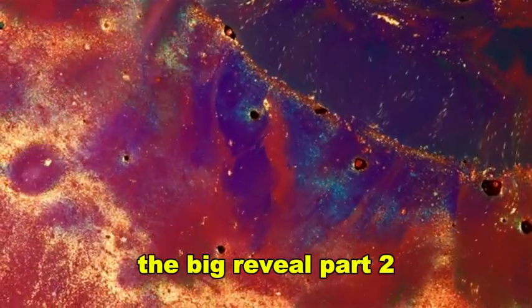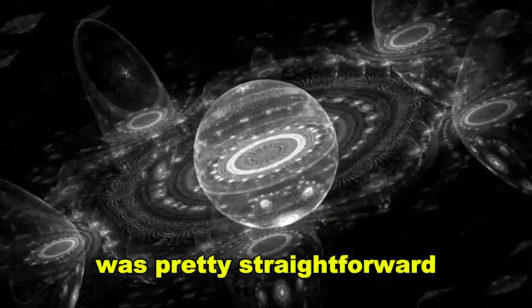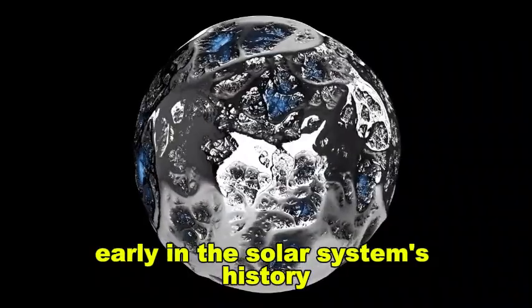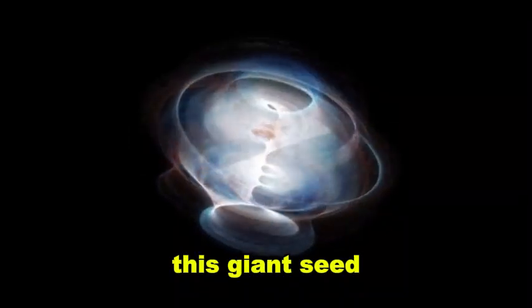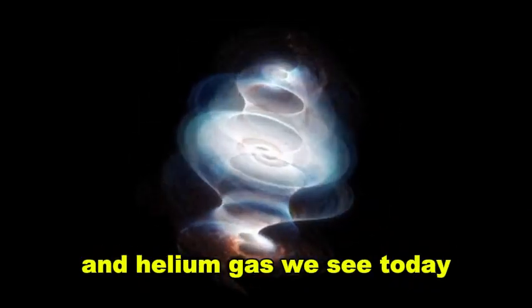The big reveal, part 2. For decades, the textbook model of how Jupiter formed was pretty straightforward. Scientists believe that early in the solar system's history, a solid core of rock and ice, maybe 10 times the mass of Earth, formed first. This giant seed then used its gravity to quickly pull in the hydrogen and helium gas we see today.